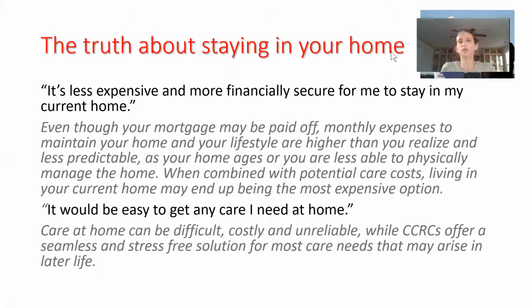It's less expensive and more financially secure for me to stay in my current home. And I always ask people to think of this a little bit more because it's not just about not having a mortgage on your home, okay? What you have to remember is that as you age, your home itself also ages, right? So you need to look at the bigger picture of the things in your home that are big ticket items that cost a lot of money because everything is wearing with time, right? And what we're talking about here is your roof, your heating and air conditioning system, your windows, siding, your basement, okay? And also, are you able to manage those repairs and actually handle them and keep your home in tip-top shape, okay? So when you're combining potential care costs of staying in your home and also living in your home, it may end up being a more expensive option because you're not realizing everything that goes into it.